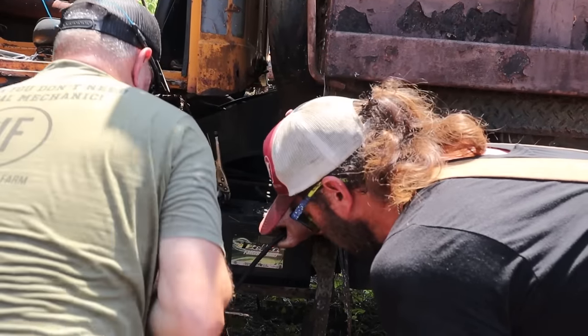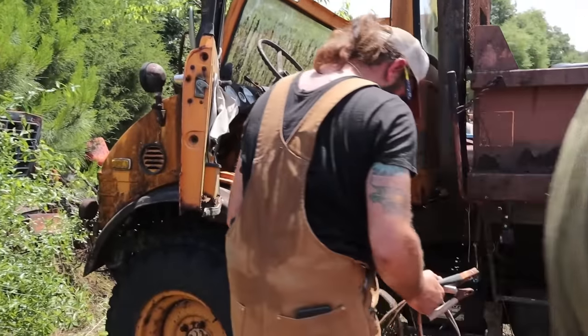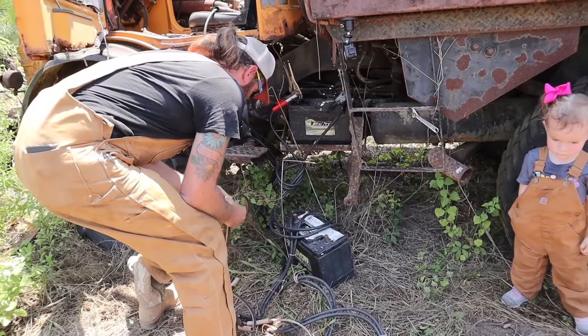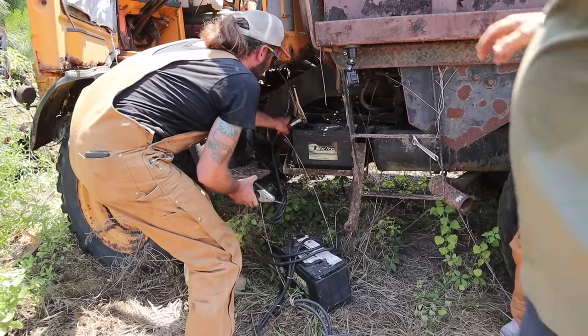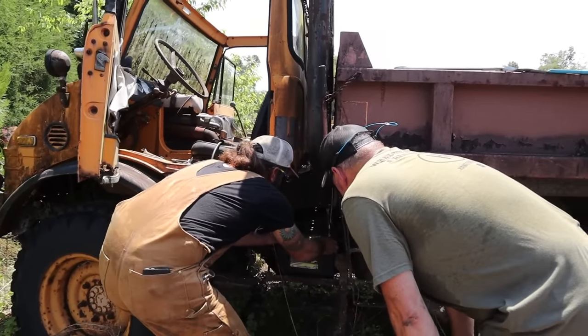Let's put them in parallel. Parallel's amps, series is volts. Okay, let's put them in series then. I never can remember. It's not important. You just got one way, then you got the other way. That's right. And this wire right here ain't worth nothing. So what we'll do here is we'll take everything down. That's not long enough to reach. Can we turn it sideways? Battery box ain't really big enough, is it?